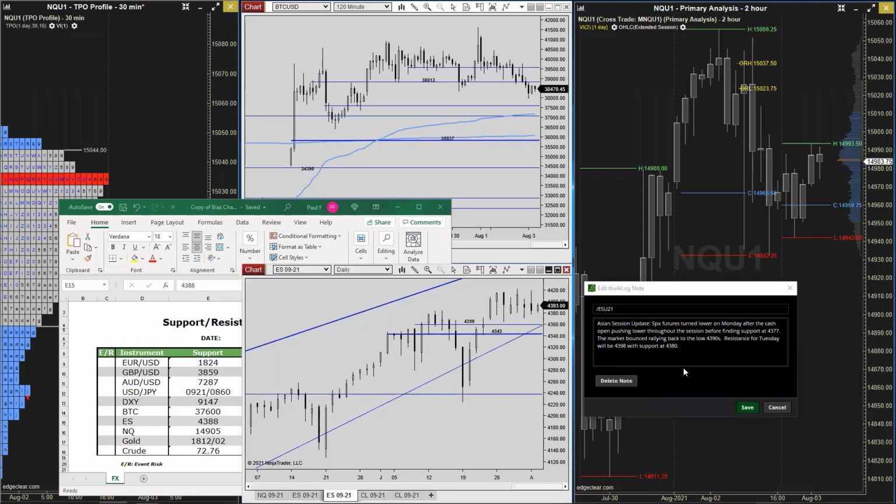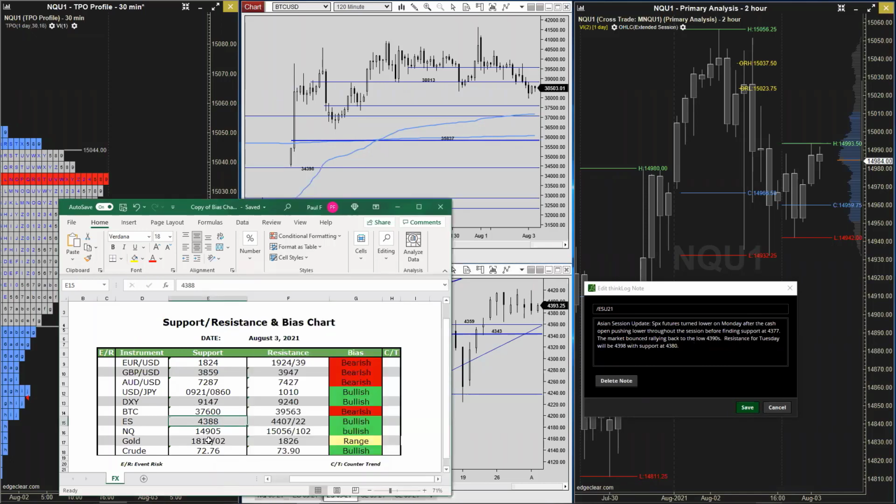So S&P futures turned lower on Monday after the cash open, pushing lower throughout the session before finally finding support at 43.77. I think our support was 43.81. I thought it was. No, it was actually, I think we had 81 when we originally started the day, and then I said, well, we did the bias chart yesterday. I said, well, that seems a little bit too low. Let's go with 88. But so it went down to 43.77. The market bounced, rallying back to the low 43.90s.